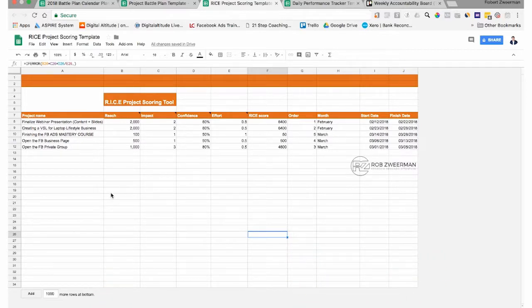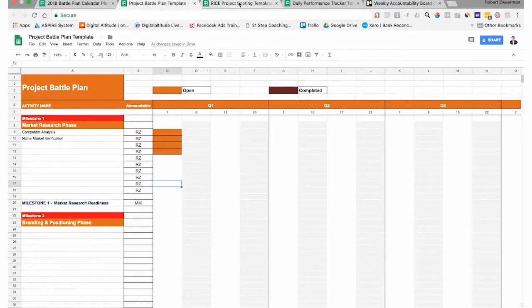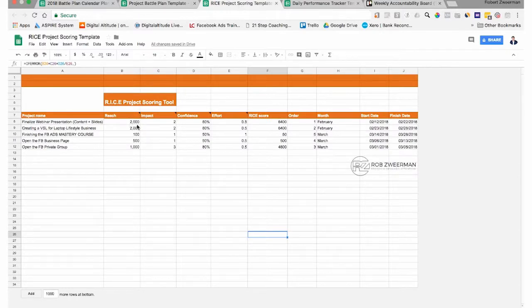Now, let me just jump into how this scoring works. These are obviously my projects here, as they are called project name. So you fill out the little projects that you have created in your project battle plan, right? You have determined which projects you need to be working on. And then you simply want to fill out these columns here.